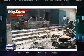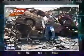Just look at this junkyard of a town, Bethlehem in the wake of the siege of the Church of the Nativity. Hi everybody, I'm Geraldo Rivera and this is War Zone.